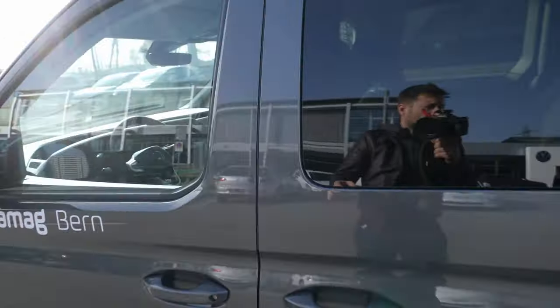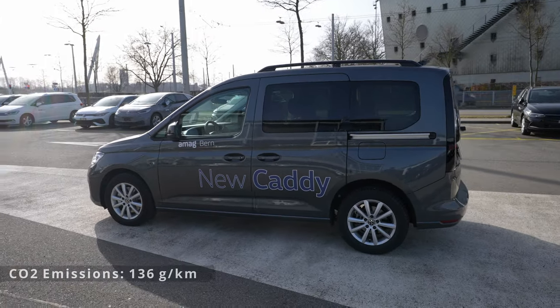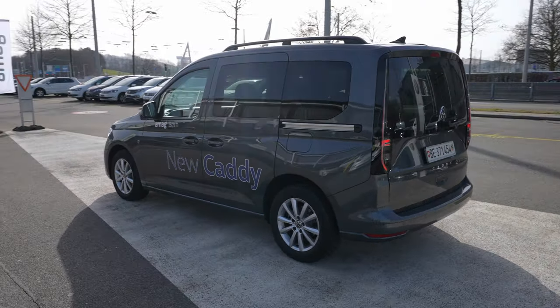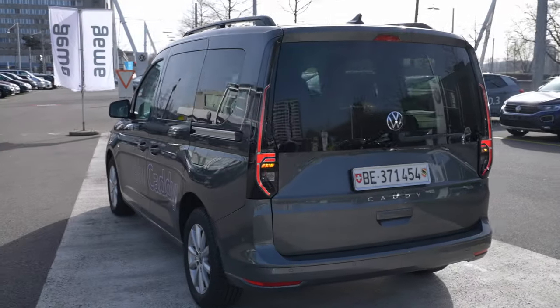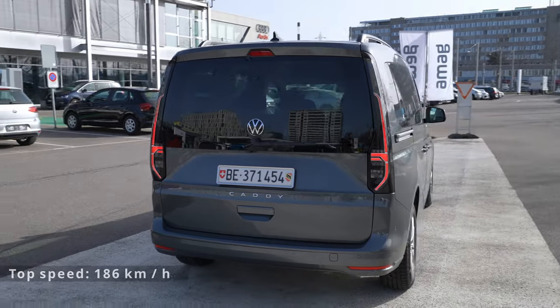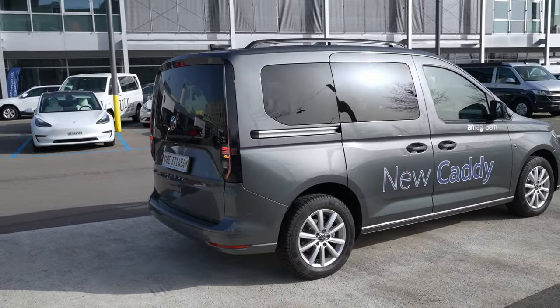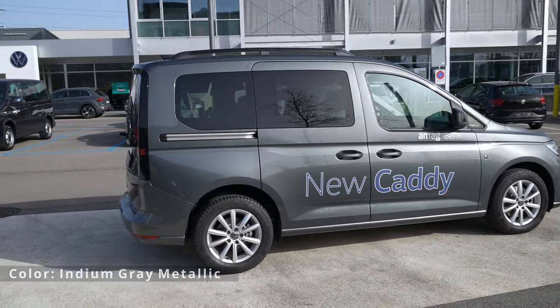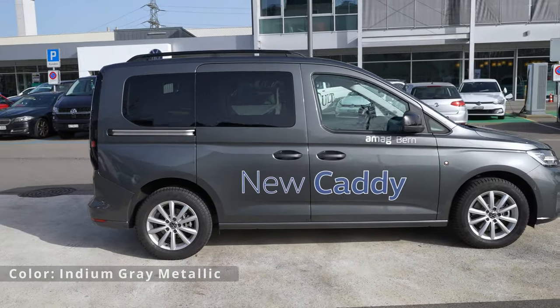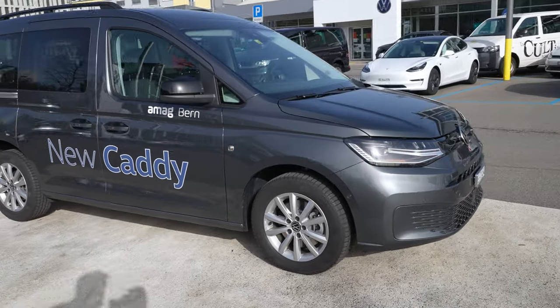You don't even feel like this is a family practical utility vehicle because the shape of it is the shape of a utility vehicle. But to be honest, guys, when you see the car, it's so modern. It has some features and elements that make it look really like a premium car. And to be honest, it was really impressive for me.